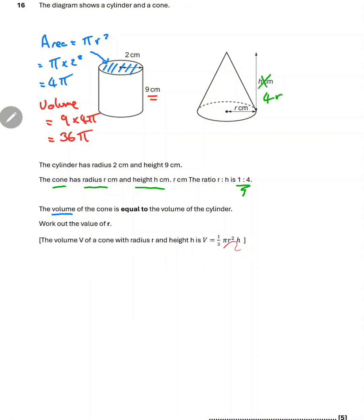We get a formula for the volume of the cone, and what we're actually trying to work out is r. So if those things are equal, then I can write them equal to each other. So the 36 pi that I worked out to start with is equal to this formula that I've got for the cone, and it's pi times r squared. And remember, h we changed to 4r, and I've got rid of that h term. It's just an extra thing that I don't need.